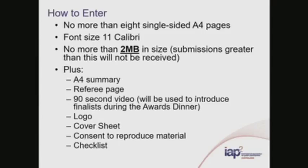However, the organisation of the year is only open to a single organisation submission. Now, this year we've also introduced a 90-second video to be included. However, it doesn't have to be anything complicated or expensive. It can be as simple as an animated PowerPoint. And this piece of work will be played at the Core Values Gala dinner to introduce each winner.